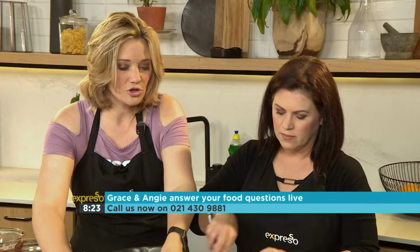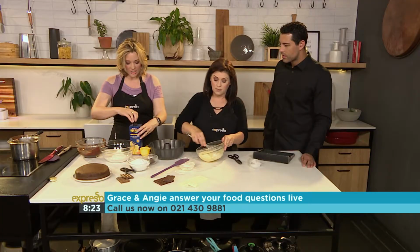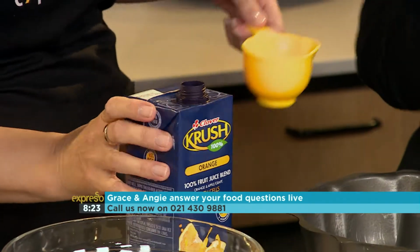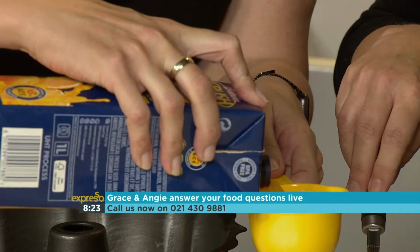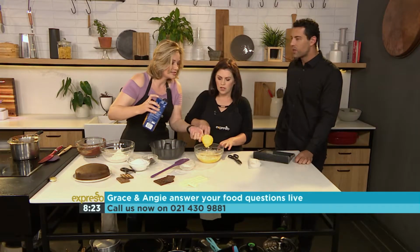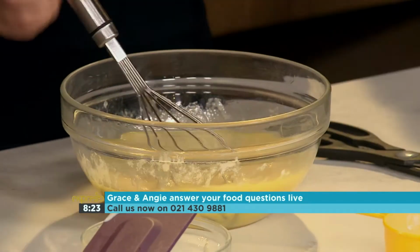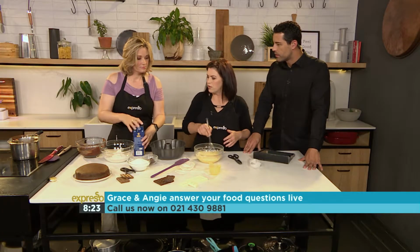You know what goes so beautifully with chocolate is orange. So I'm going to use this Clover Crush here. Oh, orange and chocolate is such a classic combo. It's 100% orange, a half fruit juice blend. What on earth? That's amazing. Of course, that mixes in there. So chocolate and orange is just a perfect combo. So instead of your water or coffee, you're replacing it with orange juice.